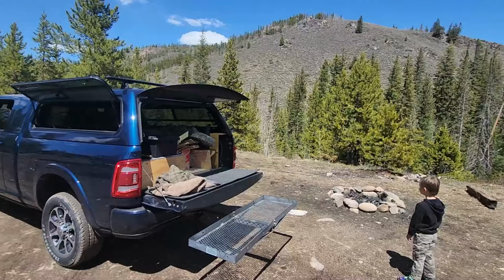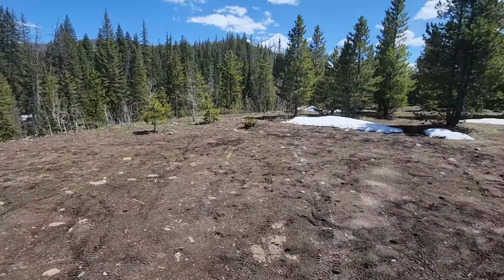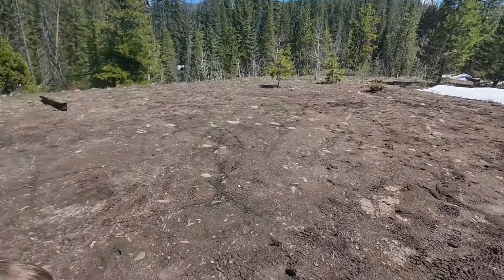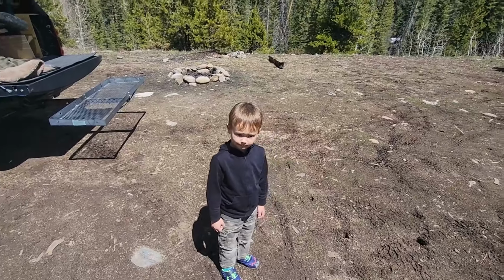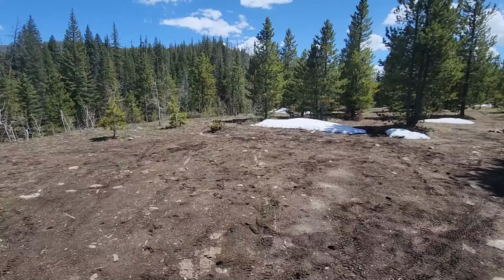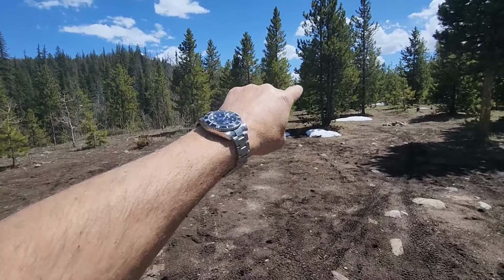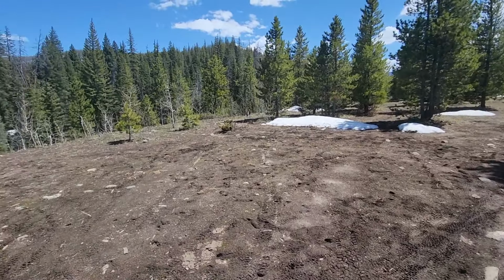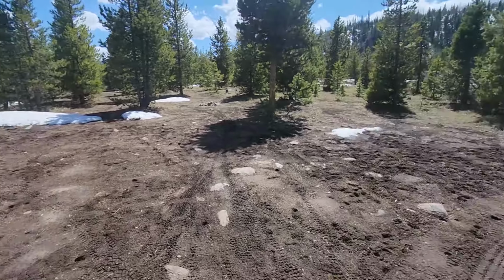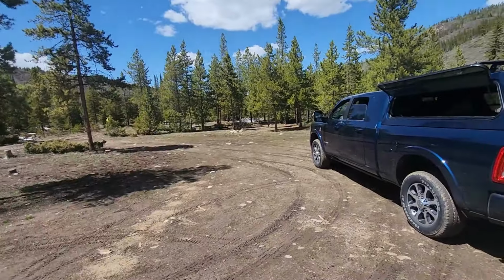All right, here we are. For those of you who have been following the channel, you may remember we were parked right here maybe 3 years ago, and were you even walking? So that means it was 4 years ago. He was just one. He still wasn't even walking yet, and there was a massive forest fire just down the road. It started after we got here, and it blew up like crazy, and we actually had to leave, and we went to another camp spot 10 miles up the road.